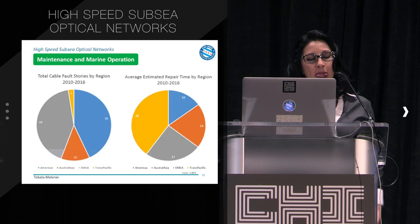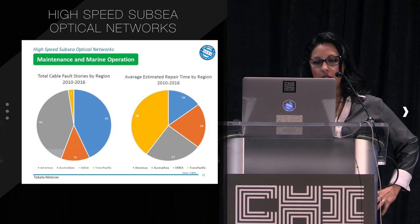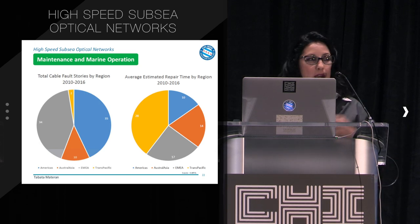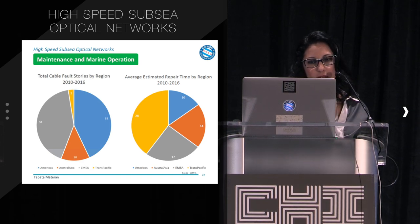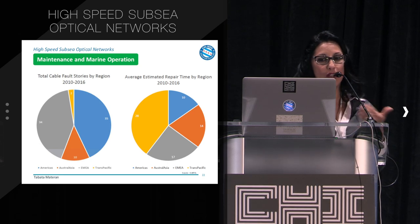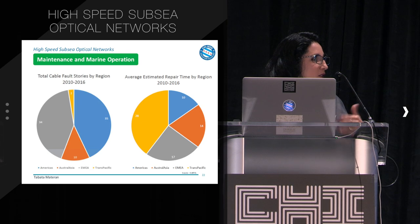For maintenance, here is some statistics that I found that I want to show you. It's a fault history of the cable systems. From 2010 to 2016, it shows that mainly in the Americas and the EMEA area were the biggest problem areas for faults. And as I continued reading, apparently in the other areas, Australia and Trans-Pacific, it's not that there weren't so many faults, but they didn't report them. So the lack of information doesn't allow the statistics to be done very well. Sometimes a cable fails and it's not reported, nobody knows.